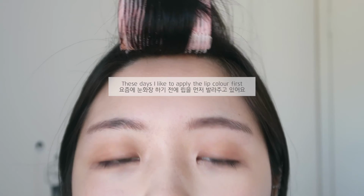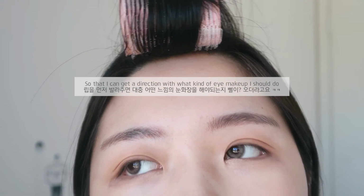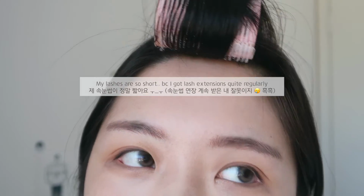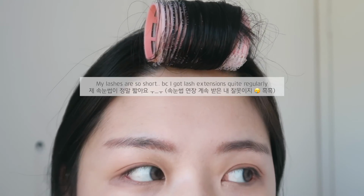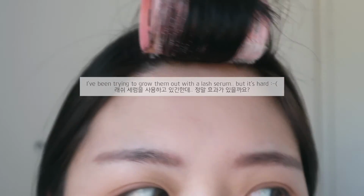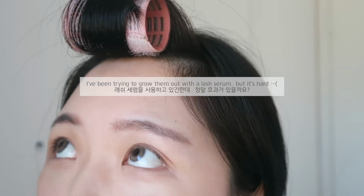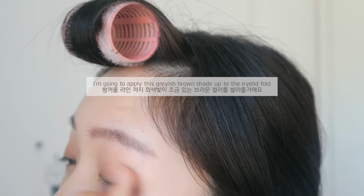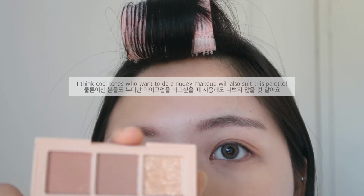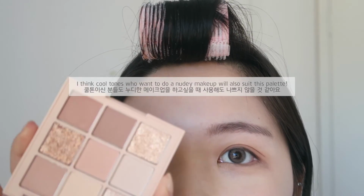So these days I like putting on my lipstick first before doing my eye makeup, so that I know what kind of eye makeup I should do to complement the lip. My lashes are so short. Also because I've been getting eyelash extensions for the past year, and I've been trying to grow it out. I've been using a serum, like a lash serum, but it's pretty hard. So just until the eyelid fold, I'm putting on this darker shade, this one. I highly recommend this palette. Everything is like nude, beigey based colors.